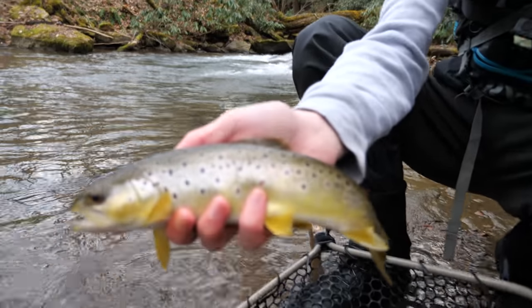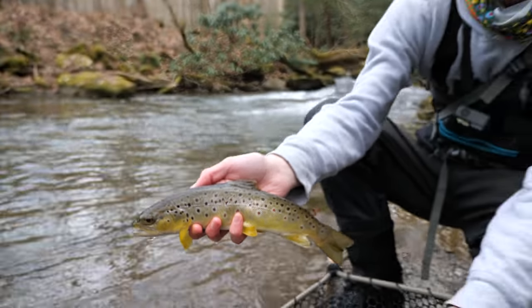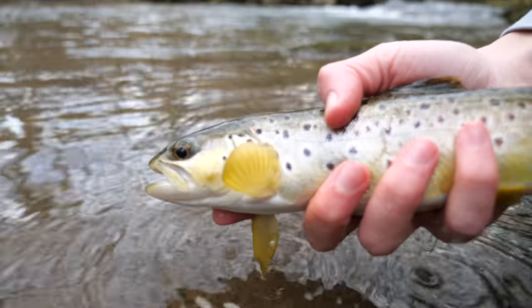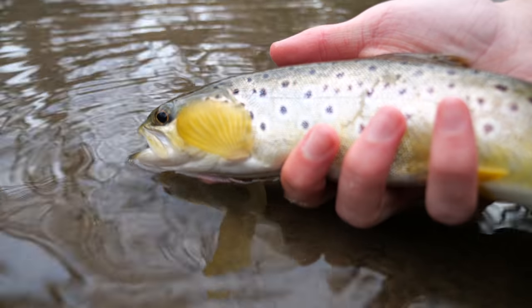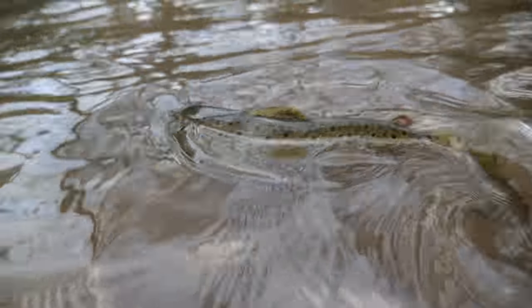Yeah. Another nice brown here. It's got a slightly different coloration. About the same size though, that's cool. Alright, we're gonna get him released and hopefully keep working up. Yep, hopefully get a better release than the last fish. My hands are numb. Yeah, it's cold, cold water. Right. Wintertime trout fishing.